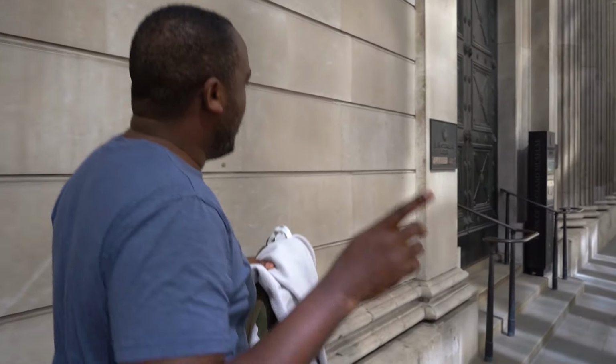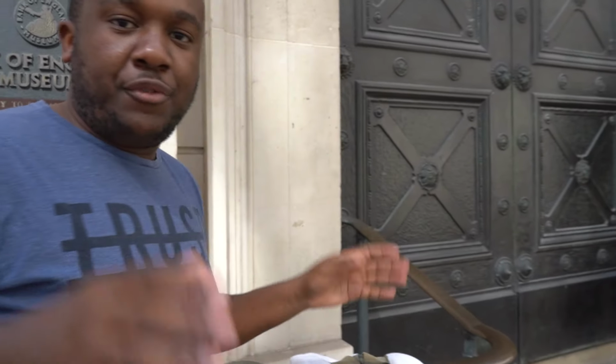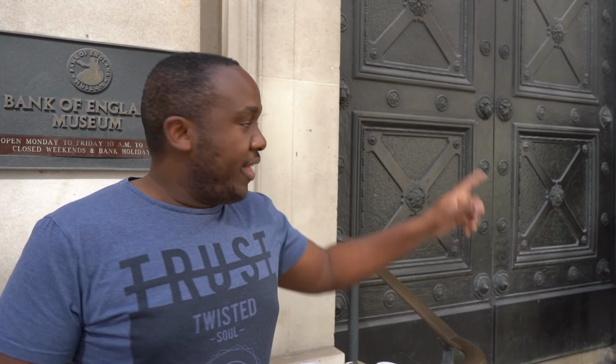Right guys, here we are. We have now reached the Bank of England Museum. So if you ever come to London and you want to experience what the Bank of England is like, there is a museum here explaining all the history of the bank. So why it started, what it does, the plans for the future, and so on basically.